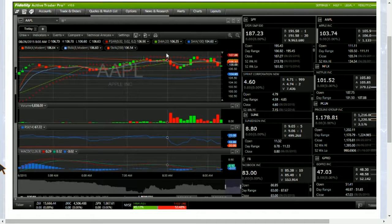So right now we have Apple trading below these moving averages and looking a little bearish, just because we have what looks like a double top here. It did set a higher high compared to this peak, but if we see a break of this support here at 105.58, it will signal that we're going to test this 100 period moving average support.